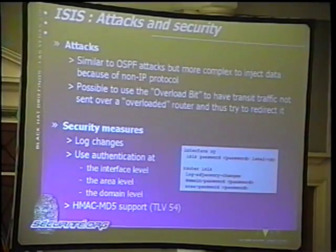Attacks, yeah, basically they are the same as with OSPF. They are more complex or more easy depending on what you want to do because they are not running on top of IP. You have also an interesting flag in the LSPs that are exchanged between the routers, and that is the overload bit. That one can be used by your router to say, okay, I have too much things to do, please direct the traffic over some other routers if possible. That will be a way to direct traffic to you by spoofing them and saying, okay, all the routers except mine are overloaded and can't carry the traffic anymore.